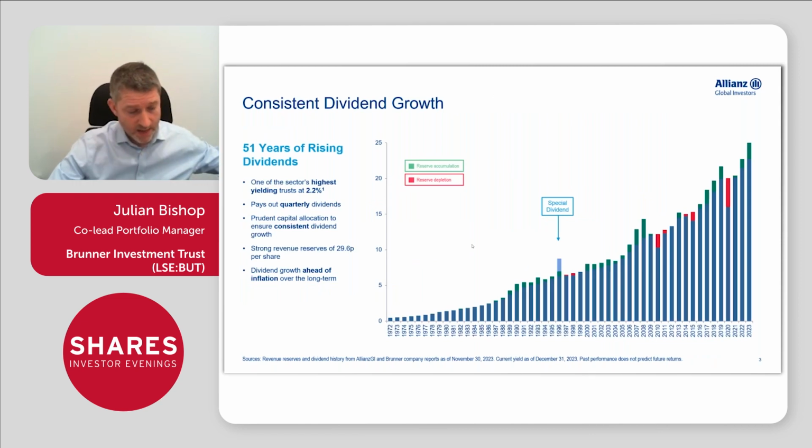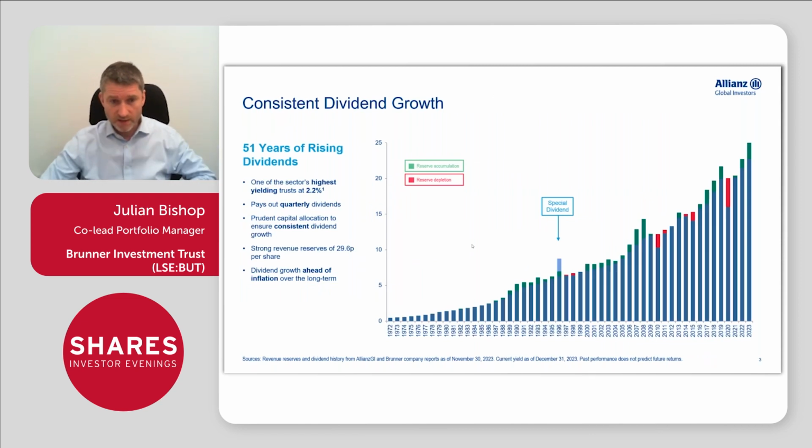I mentioned the dividend record. So this chart shows that our record of increases goes back to 1972. So that's slightly older than me. That's 2 years longer than I've been alive. So it's a terrific record.